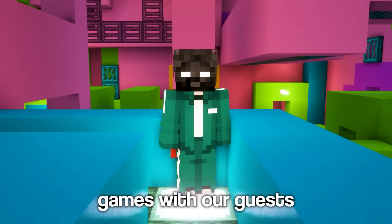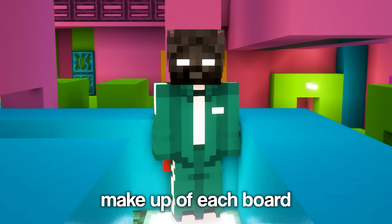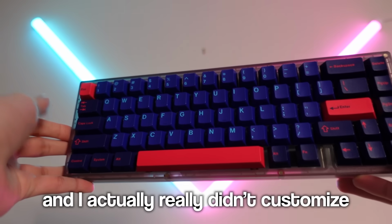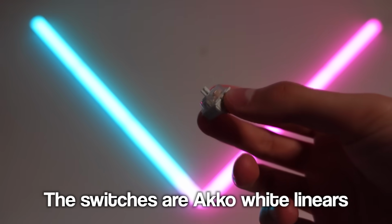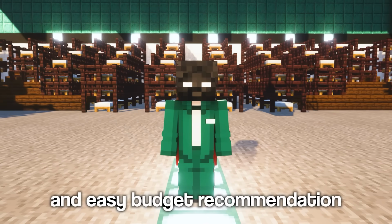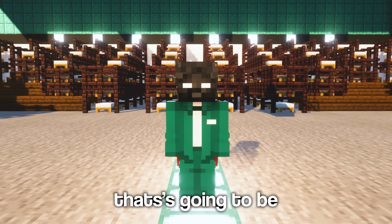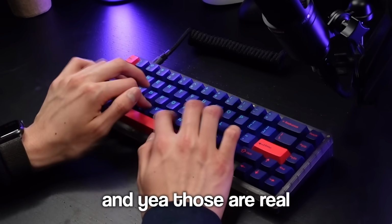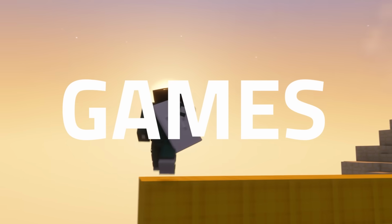All right, now before we get some games with our guests, let me show you the makeup of each board. For Flowaze's keyboard, I used the KBD67 Lite R2, and I actually really didn't customize this one that much. I didn't feel like I needed it. These switches are Akko white lunars. They actually sent these out to me. I think they're pretty good, very lightweight, and an easy budget recommendation if you want something that's going to be light for gaming and also type really nice. Of course, the sound test will be later, and yeah, those are real GMK laser keycaps.